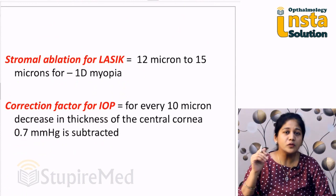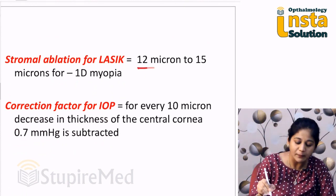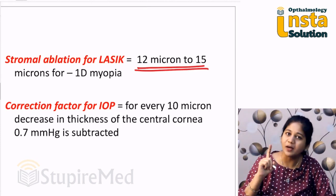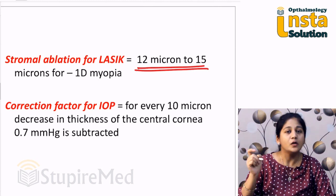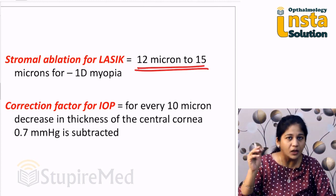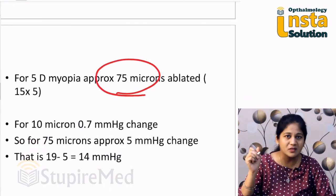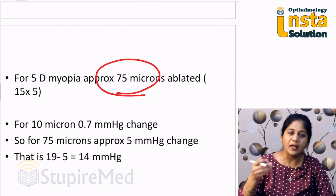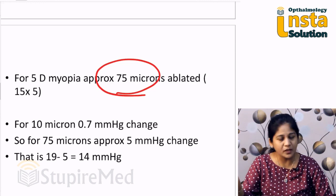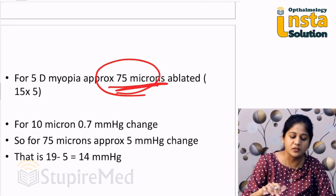Now, when you do a stromal ablation, you have to ablate approximately 12 to 15 microns for correction of -1 diopter of myopia. So if you want to correct -5 diopters, how much should be ablated? How much should be thinned out? Approximately 75 microns, isn't it? Simple mathematics: for 1 diopter, 15 microns, so for 5 diopters, approximately 75 microns.